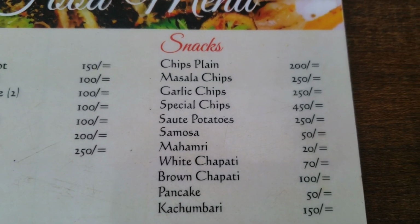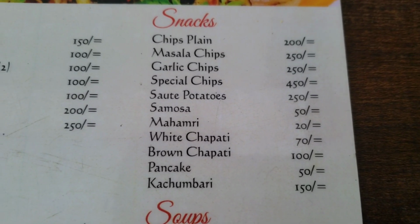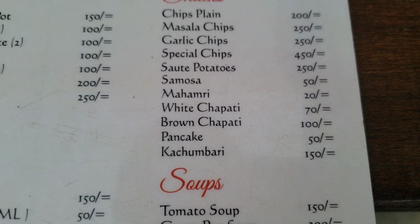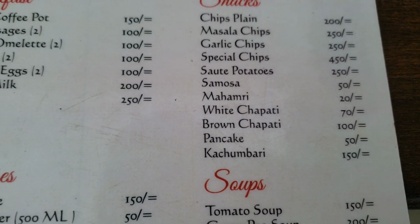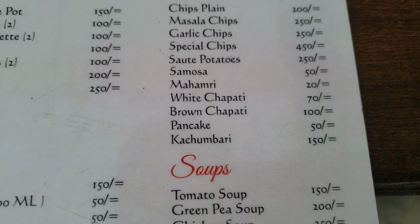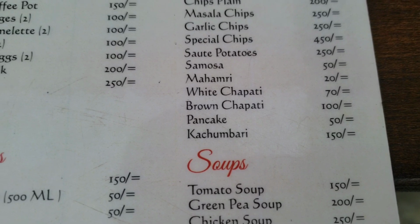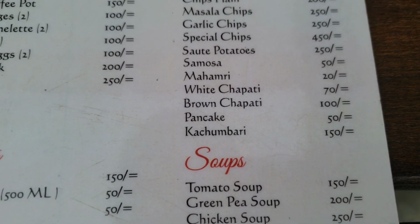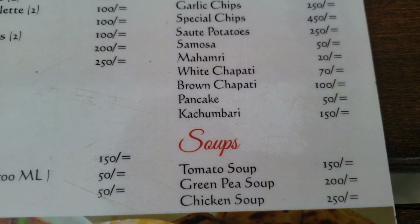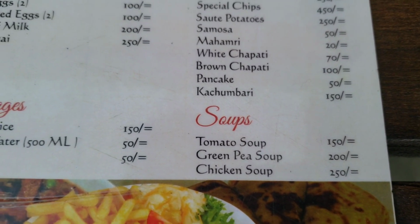And we have a snack corner here. For the snacks, we have chips plain, which is 200 shillings. Masala chips, which is 250 shillings. Garlic chips go for 250 shillings. Special chips is just chips with pork inside, so that goes for 450 shillings. Salty potatoes go for 250 shillings. Samosas go for 50 shillings. Mahamri, one piece goes for 20 shillings. White chapati goes for 70 shillings. Brown chapati goes for 100 shillings. Pancakes go for 50 shillings. And a plate of kachumbari goes for 150 shillings.